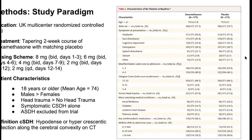And so the study was designed in the United Kingdom. It was a multi-centered randomized controlled trial. The patients were either given dexamethasone or matched with placebo as the control. And this treatment was given for 2 weeks with tapering. The dosing scheme is shown here, whereby the patients were given from 8 milligrams all the way to 10 milligrams. And you can see that every 2 days there was a 2 milligram decrease, and this was given twice per day. And on the last days, they gave it once per day, on days 12 and 14.